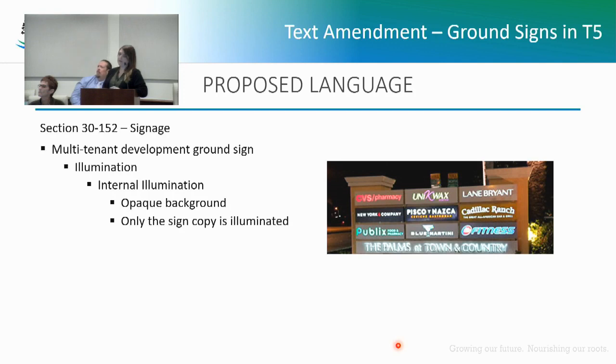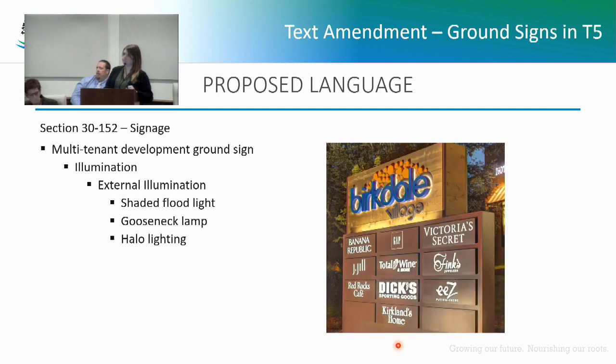For illumination, they are allowed to do internal illumination on these signs. The background of the sign cabinet has to be opaque, and only the sign copy can be illuminated. The alternative version of that we're used to seeing is where the entire sign cabinet is illuminated. They're also allowed to utilize external illumination. They can do that through using a shaded floodlight, a gooseneck lamp like we saw in those definition pictures, or halo lighting. The sign on the screen is using the halo lighting up here at the top, and then also a shaded floodlight that's shining up from below.